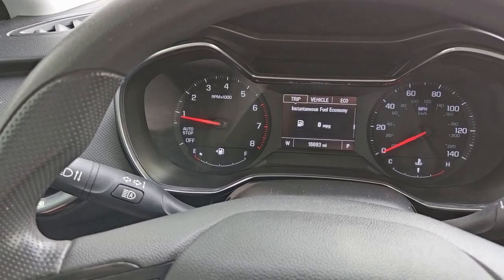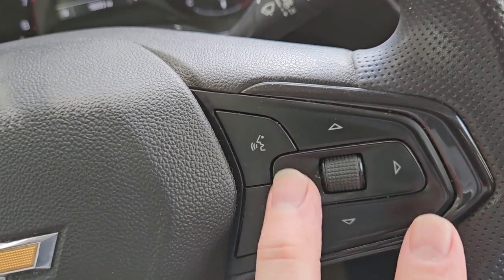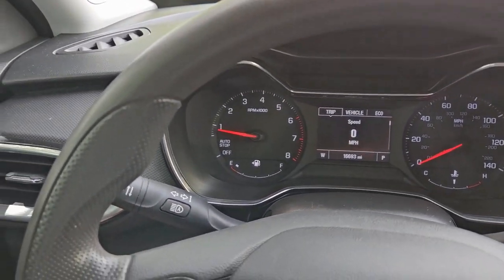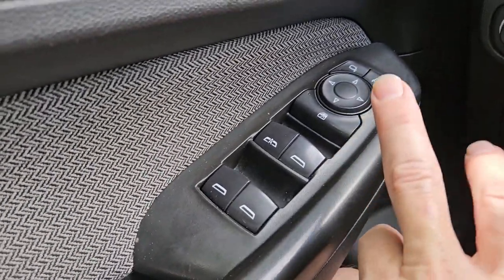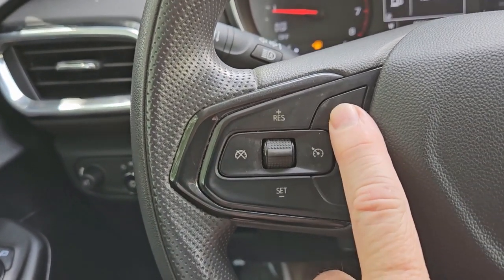Fuel range, that's a nice feature there. Fantastic. Okay, so you control that with these arrows here and these dials here. So we'll just leave it on miles per hour for now. Let's take a look at some of the features on this one here. So we got automatic lights, power windows, power locks, power mirrors. Very nice. Cruise control on the steering wheel.